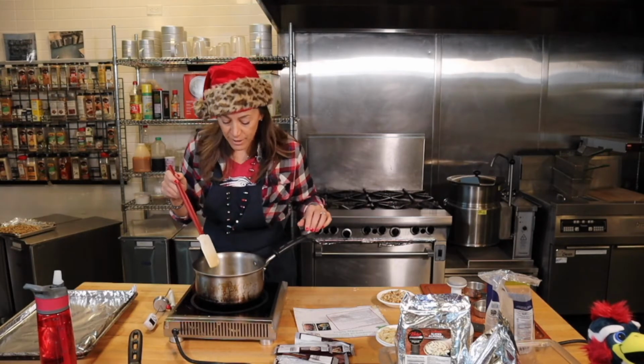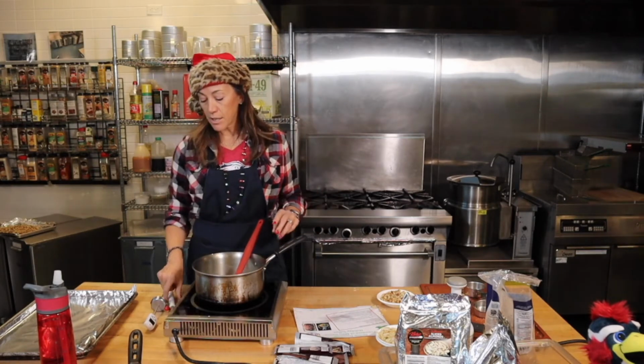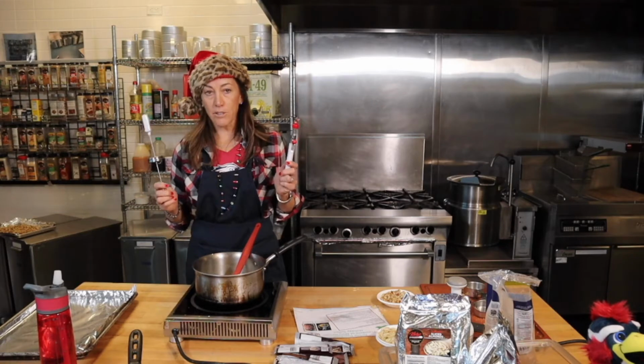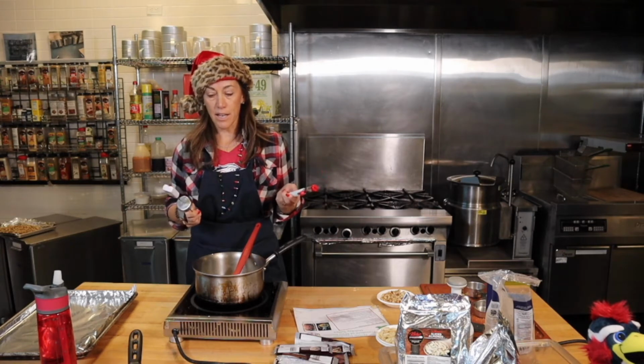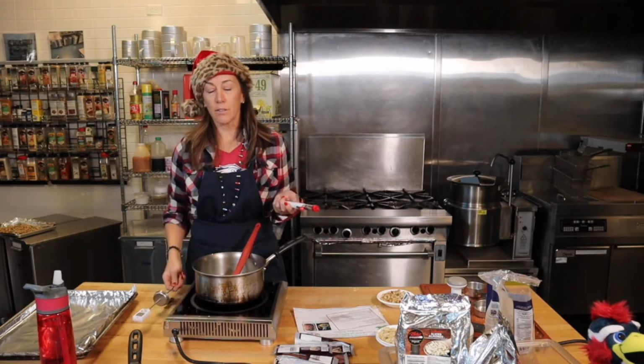Here's the other trick of the trade. You've got to have yourself a really good candy thermometer. Now, I used to have a really good candy thermometer. I was going to make like six batches of this last weekend, and my candy thermometer broke. Oh, no. Did it explode? No, it just wasn't moving. It wasn't doing anything. And I was like, oh, no.